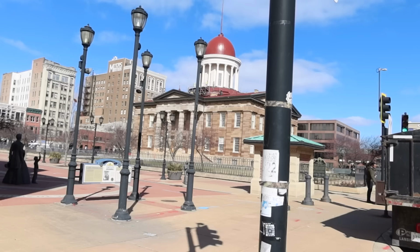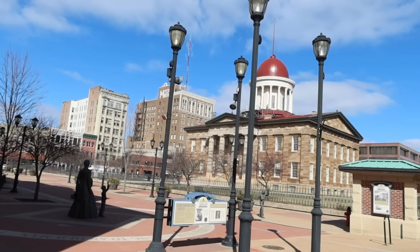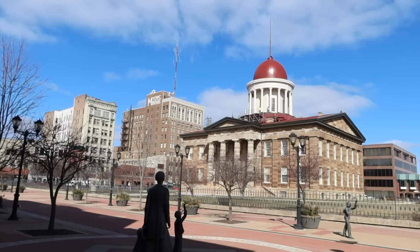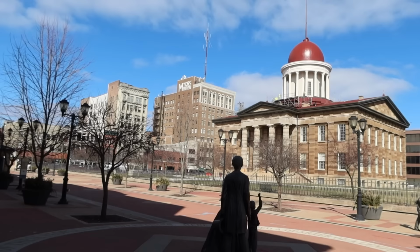Now this is the old state capitol building, built mid-1800s. It is where Lincoln declared his presidency. It is being refurbished at the moment and I can't go inside. Usually you can, but of course, when I come here, it's closed off. But anyway, we'll still look around.